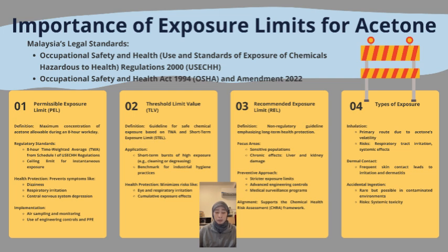REL advocates a more preventive approach by suggesting stricter exposure limits and promoting advanced engineering control and medical surveillance programs. These recommendations align with the principles of the Chemical Health Risk Assessment Framework implemented under the USECHH 2000 regulations.